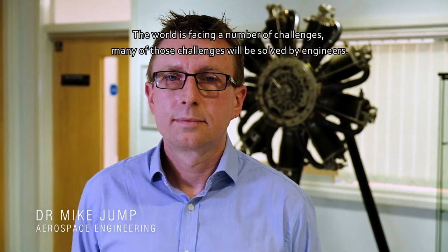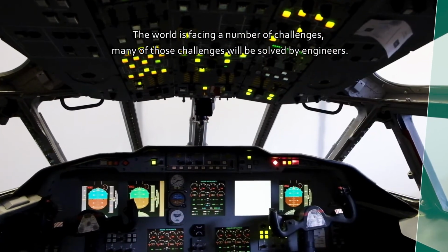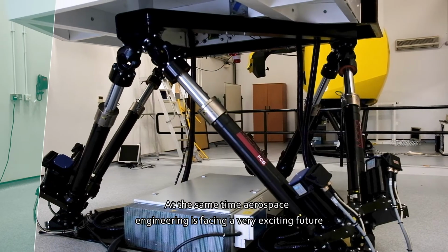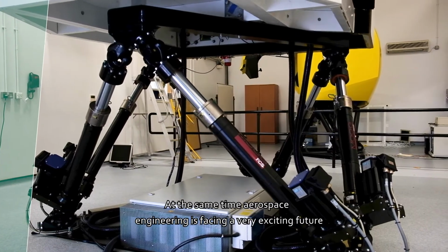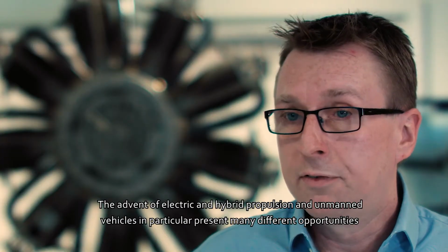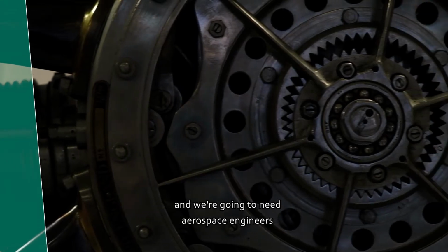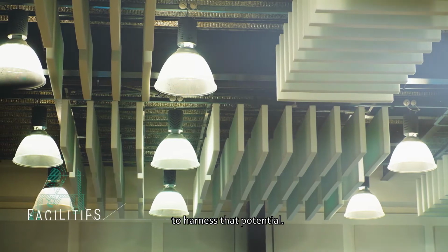So the world is facing a number of challenges. Many of those challenges will be solved by engineers. At the same time, aerospace engineering is facing a very exciting future. The advent of electric and hybrid propulsion and unmanned vehicles in particular present many different opportunities, and we're going to need aerospace engineers to harness that potential.